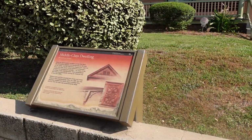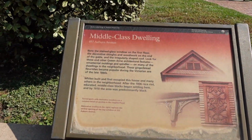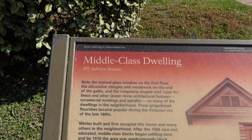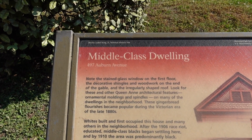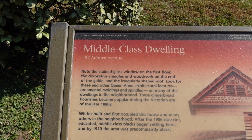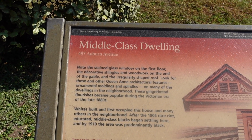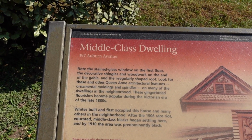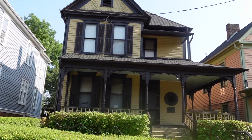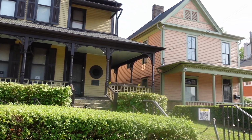This says middle class dwelling. Note the stained glass windows on the first floor. Okay, the decorative shingles and woodwork on the end of the gable and irregularly shaped roof. Look for these and other Queen Anne architectural features, ornamental moldings and spindles on many of the dwellings in the neighborhood. These gingerbread flourishes became popular during the Victorian era.